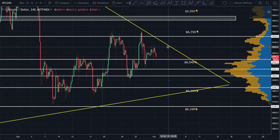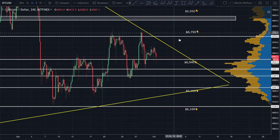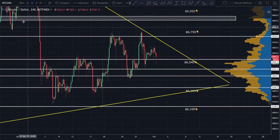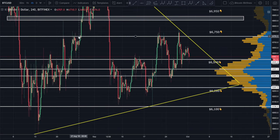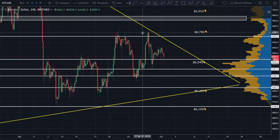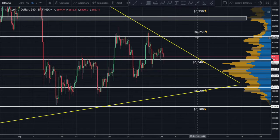To the upside, I think a break up could possibly take out this 6750 resistance that we've had a hard time breaking through. Now we broke through with a body right here, but we have not had a decisive breakthrough above 6750. Since it broke here back in August, it's been unable to decisively break above. And again, by decisive, I mean a 4-hour candle that both opens and closes above 6750.